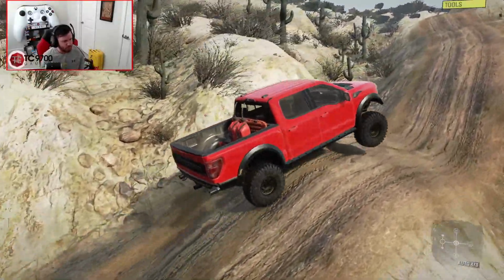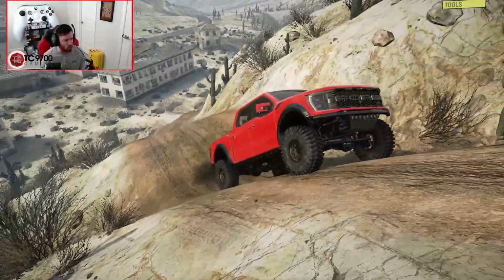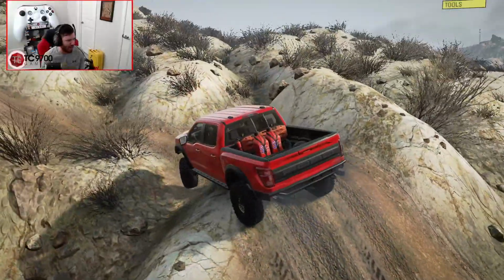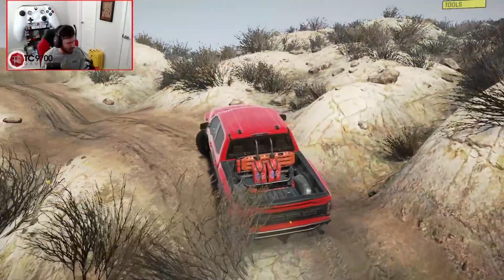But as you... whoa! God, the power does come in really abruptly in this truck. Like, if you roll into the throttle and you're not ready for it, it's like zing, and it slams you forward. Come on, nice and easy.